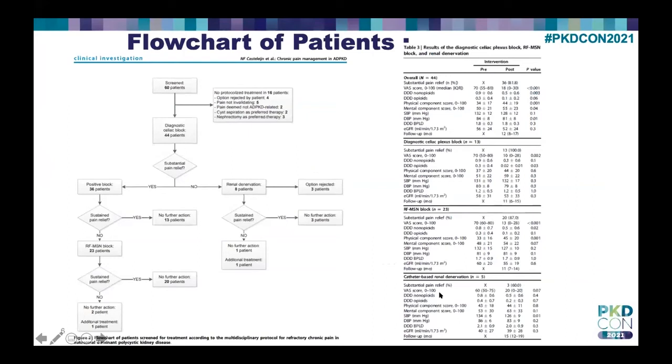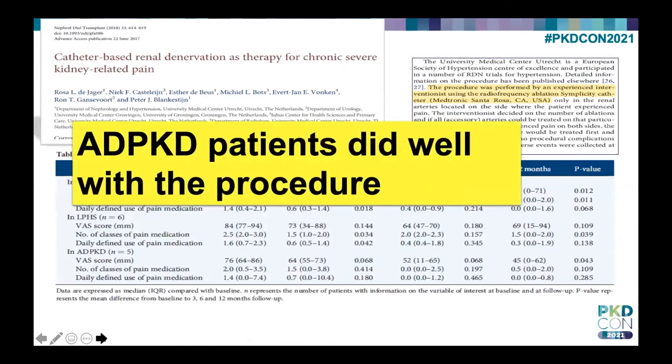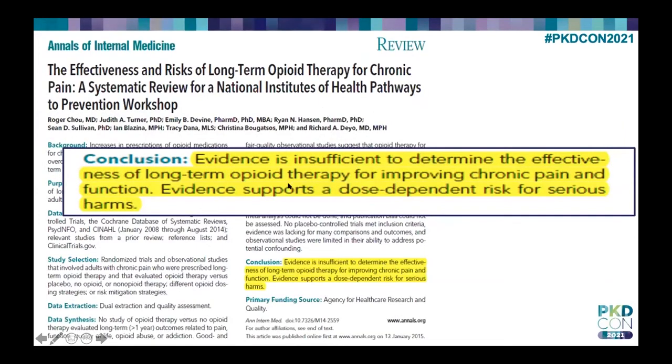These are the results of their study in the Netherlands, showing that this was safe and feasible. And again, they offer this to patients with other kidney diseases in addition to polycystic kidney disease, and they found the pain was improved with this procedure. They did well, it was safe. Now, many patients, as I said, are only offered opioid therapies, but I want to point out, it's an important message of this meeting with patients listening today, that there's no sufficient evidence to say that long-term opioid pain medicines improve chronic pain at all. And we try to get some other options for our patients at our center.